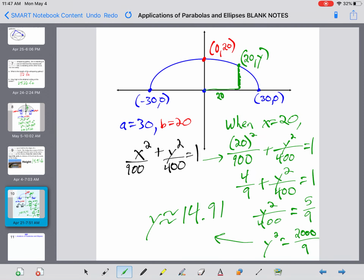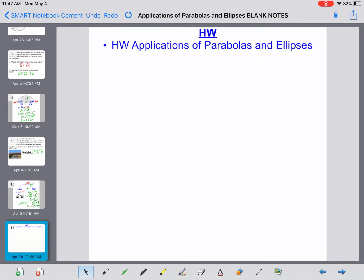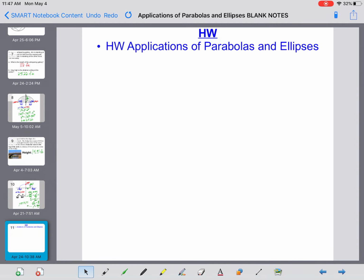All right. So those are two good examples of our ellipse applications, combined with the two parabola applications, two examples we did. Your homework for this is on MyLabsMath. It's called Applications of Parabolas and Ellipses. As always, pop into the office hour if you have any questions.